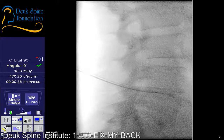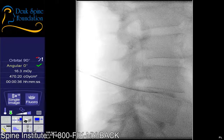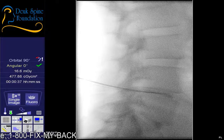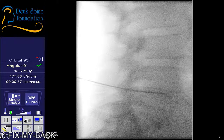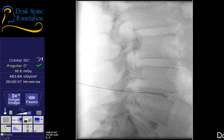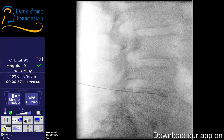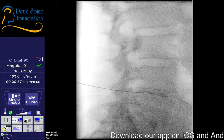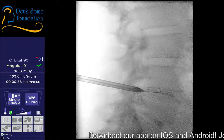So once again, we're going to repeat the same process. Shot. We're going to replace the needle with the guide wire, then remove the needle. Place the dilator down the guide wire, and this is going to create a path right to the disc that needs to be fixed. Shot. That disc is the L45.